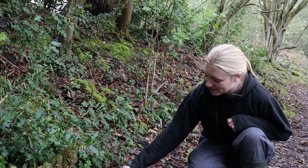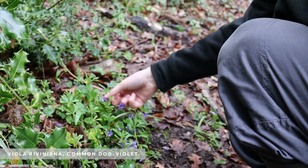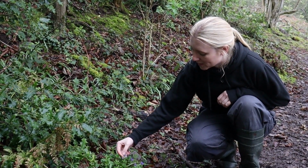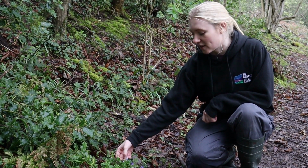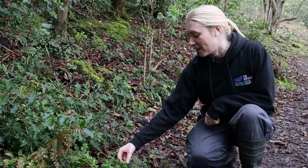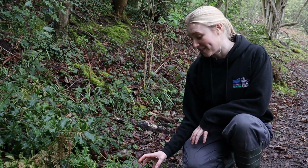This delicate flower is Viola riviniana. There are a few confusion species with violets, but you know that it's the common dog violet because this spur at the back is paler than the petals. In early dog violets, that's a lot darker. The other species you might confuse it with is sweet violet, but you'll find that common dog violet has no smell, and that's the big giveaway.